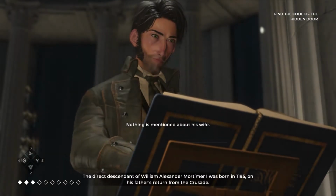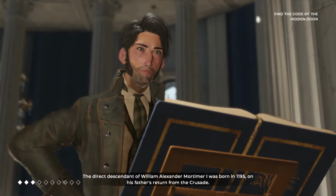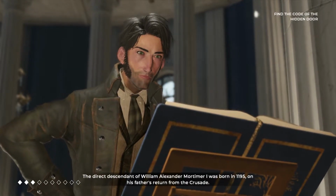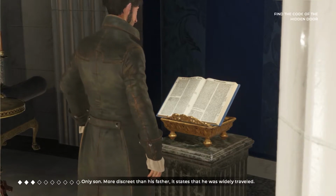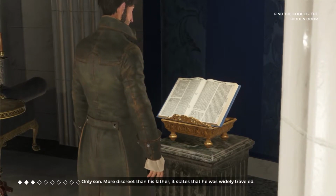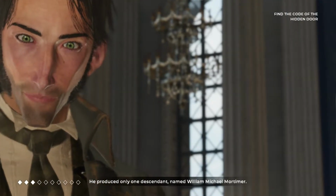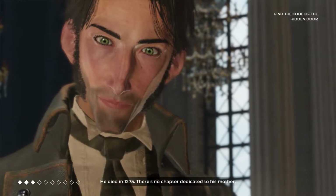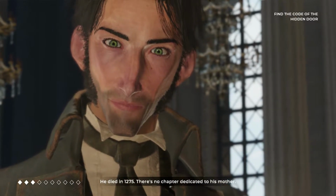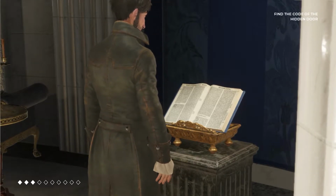Check out his direct descendant, William Alexander Mortimer I'm curious. Was born in 1195 on his father's return from the crusade. Oh, yeah. Only son, more discreet than his father, it states that he was widely traveled. He produced only one descendant, named William Michael Mortimer. He died in 1275. There's no chapter dedicated to his mother. History is sexist.